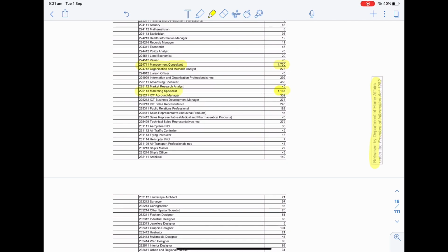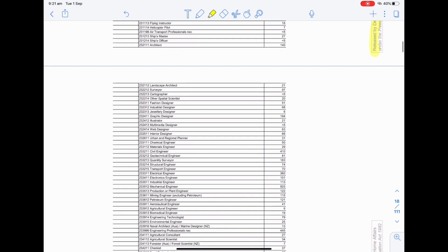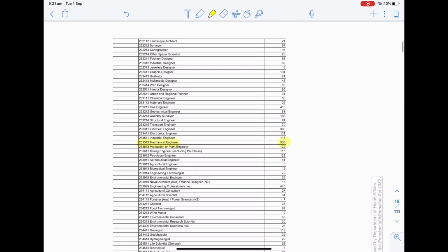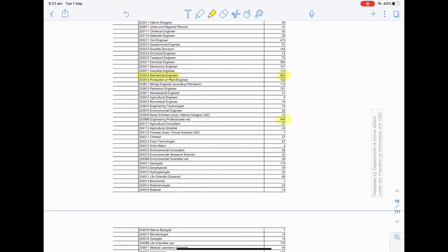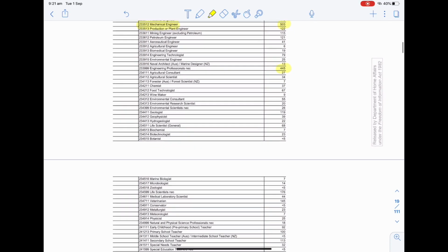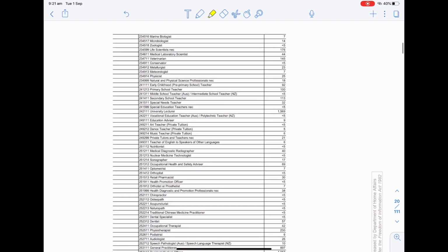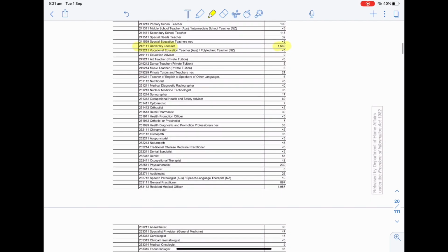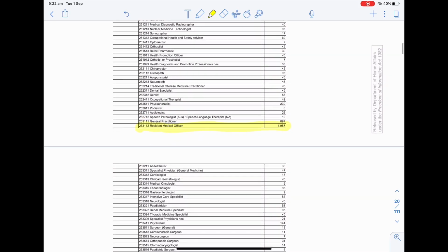Then we got marketing specialist 1167, 503 for mechanical engineer, 445 for engineering professionals not elsewhere classified, and 1569 for university lecturer. Resident medical officer 1987.